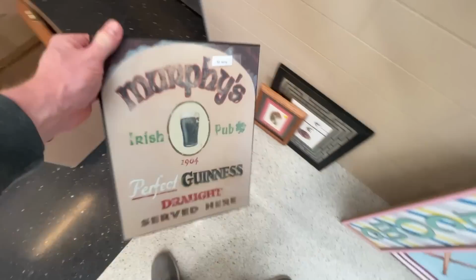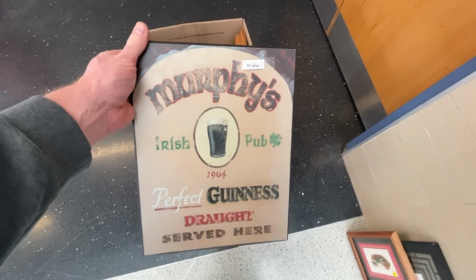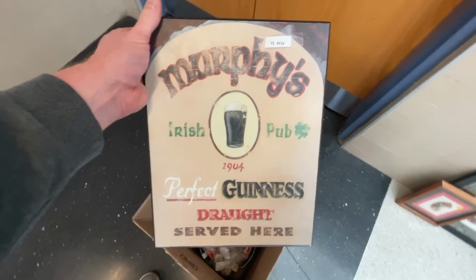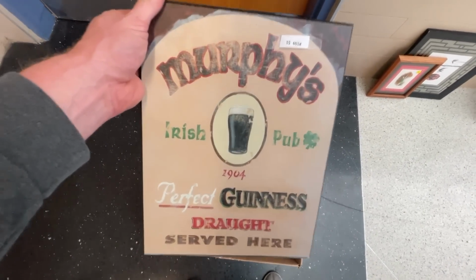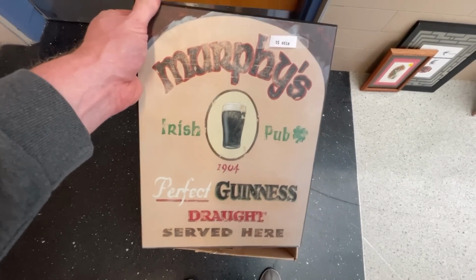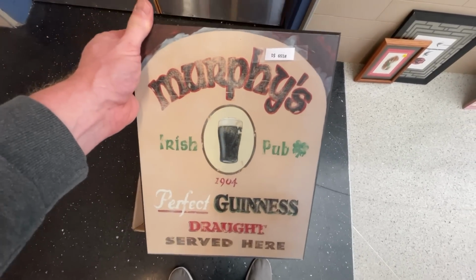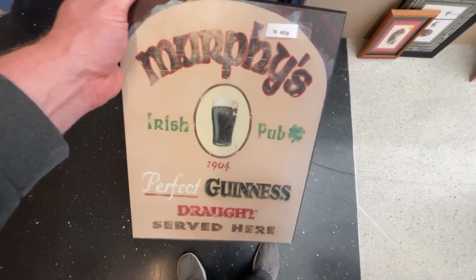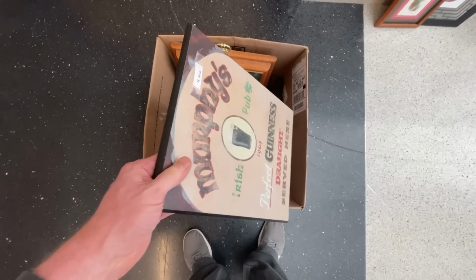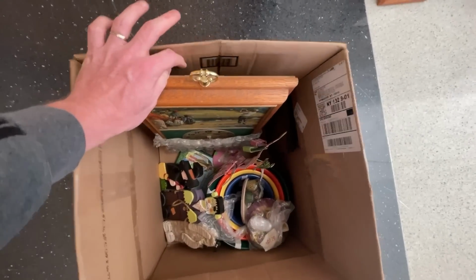And then we're also going to grab the Murphy's Guinness sign. Just $1 for this. I mean, you just can't miss. Definitely make sure you're looking out for anything that's brewery related, famous brand, anything that says Irish on it, because now you're getting into cultural factors, as well as people might have a loyalty to the brand. So this is going to look really nice in someone's bar or home. So we will pick this one up as well. Just slide it right here in the back.